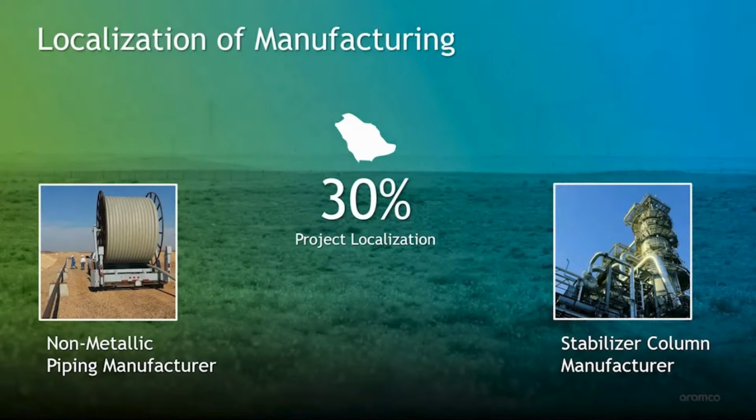talent. In addition, Khurais expansion supported local manufacturing development by providing employment opportunities, especially in highly sought-after high-tech areas. Two examples are the establishment of the first non-metallic piping manufacturer in Saudi Arabia and working with local partners in localizing big stabilizer columns manufacturing.